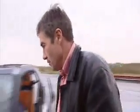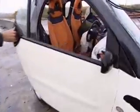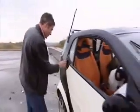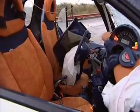Around the other side, though, it still looks remarkably like a Smart car. You can see the full shape of the door. Indeed, the door not only opens normally, it closes again. So that does show how well that cage has worked on this impact.